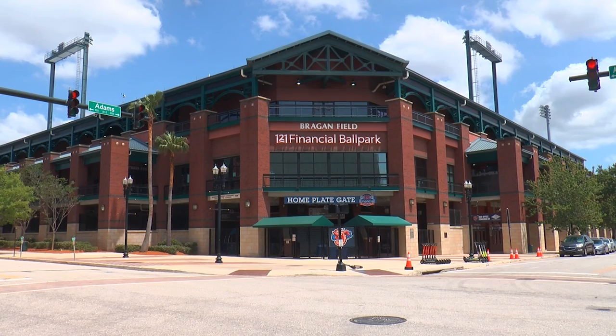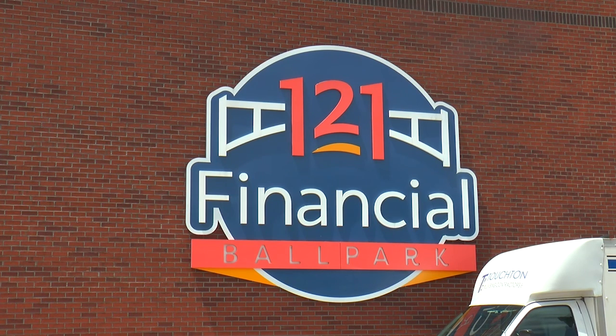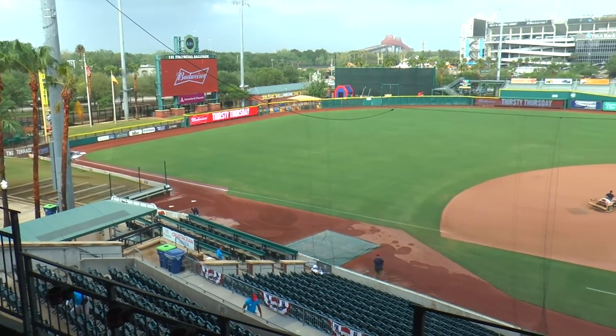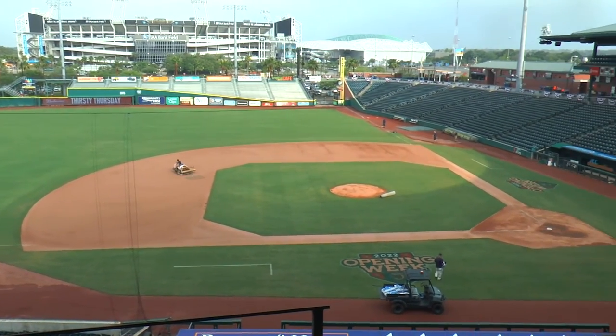The Jacksonville Jumbo Shrimp is a minor league baseball team of the International League. They are the AAA affiliate of the Miami Marlins and play their home games at 121 Financial Ballpark in downtown Jacksonville. 121 Financial Ballpark has been home to the Jacksonville Jumbo Shrimp since 2003. It can seat up to 11,000 fans, and the field itself is roughly 112,000 square feet. The Jumbo Shrimp are set to play 75 home games this season.